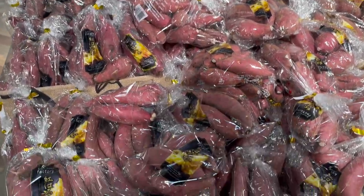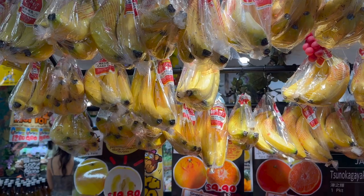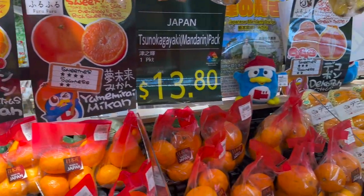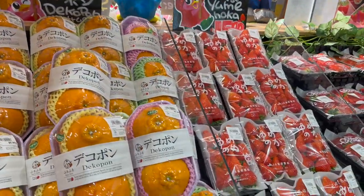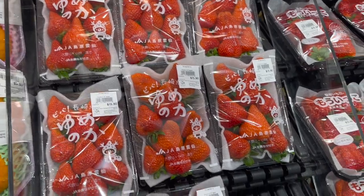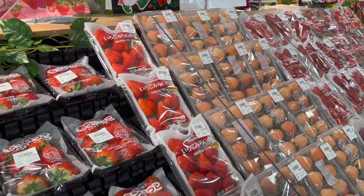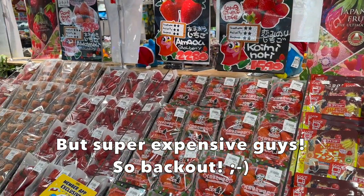This is one of my favorite in the shop. The sweet potato, the Japanese sweet potato. It's really, really good. You should try it. And they also have the white strawberries. I saw this first in Small Laudis vlog, so I'm quite curious how it tastes like.